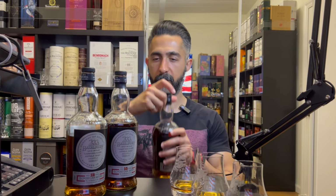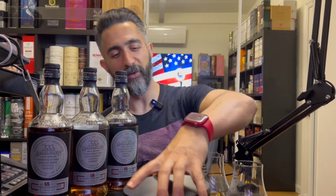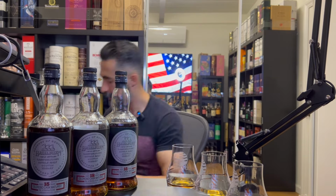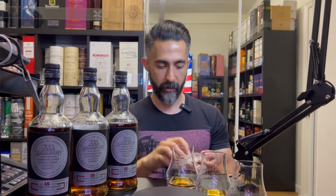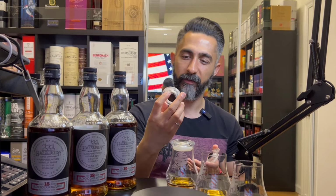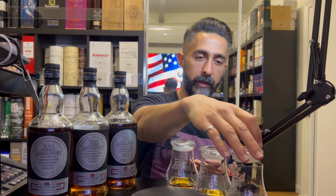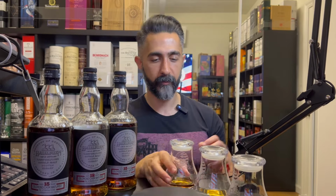Cool. Right, so as usual, we will put them on the turntable. Before I do that, I have to put the lids on them. So we'll put number 1 on the oldest one, number 2 on the 12 year from 22, and number 3 on the 15 year from 23.